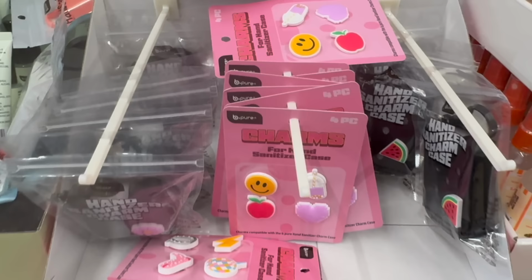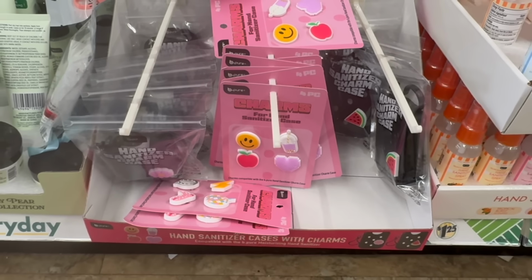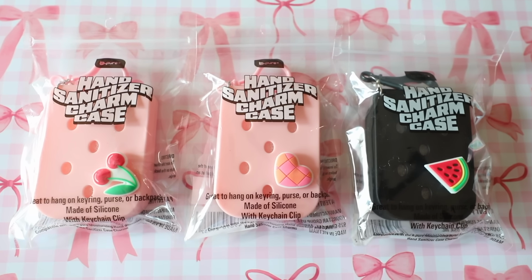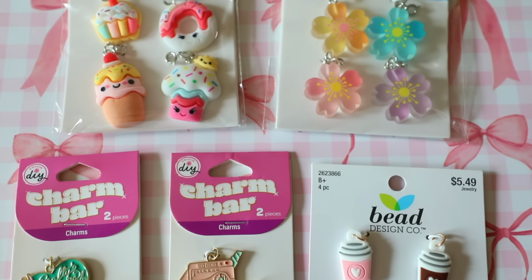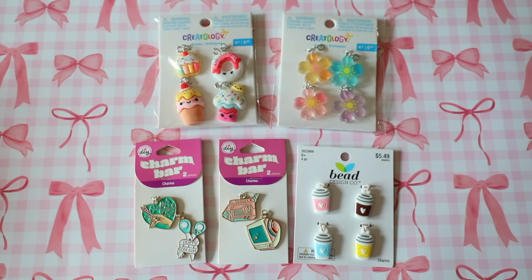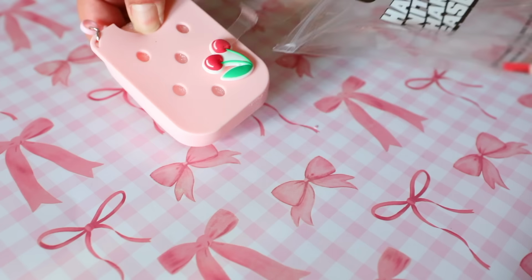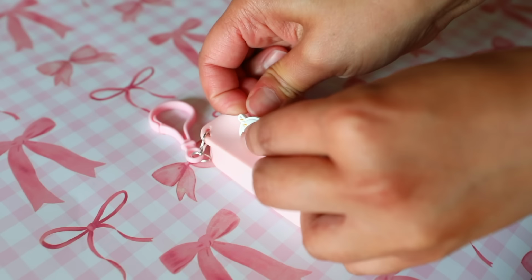And with this new hand sanitizer collection, they brought out these hand sanitizer cases that have a little charm on them, and then other charms that you can attach to the cases. So I thought this was so fun, and I feel like you can make this even cuter with other charms. So yes, you can completely charm out your hand sanitizer containers right now. Dollar Tree does carry some charm bar items that you can use, or you can go to Hobby Lobby, Michaels, find charms that you like.